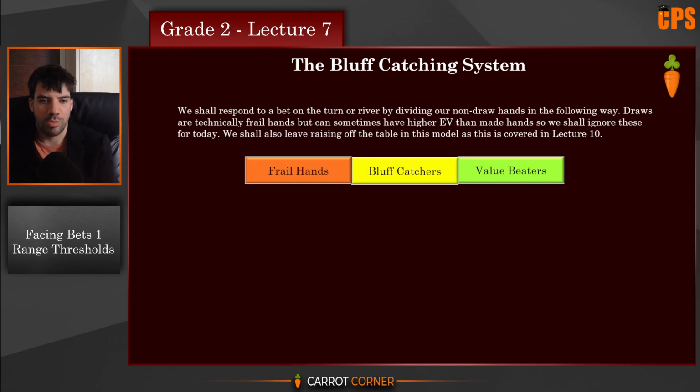Firstly, we're going to determine whether they're frail, bluff catchers, or value beaters, remembering that a frail hand is a combo that's going to lose to at least one bluff combo. Bluff catchers are hands that beat every bluff but lose to all value hands, and value beaters chop or win against at least one combination that villain bets in theory for value. When we have a bluff catcher, it's not clear what we should do, and thus we should split it up between grade A, grade B, and grade C.